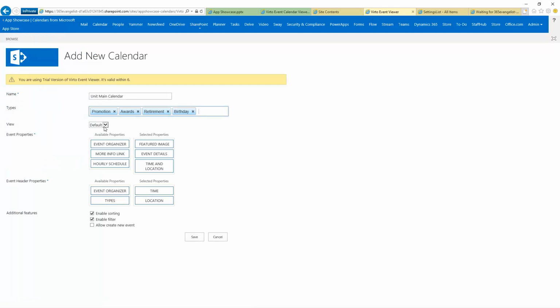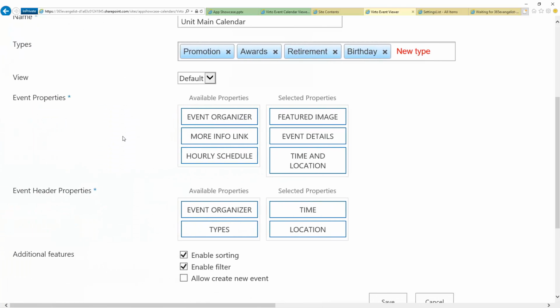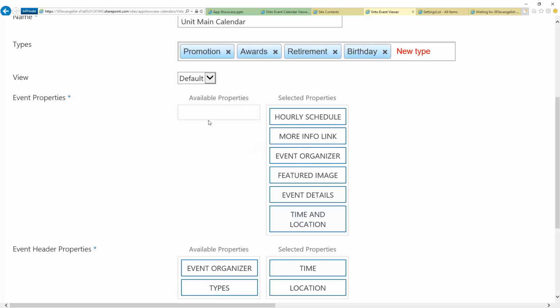We're creating a calendar. So the view is straightforward. I'm just going to go with default. Sorry, let me zoom in a little bit. So this is an interesting way of doing this for the developer. They took a lookup, what I'm assuming is a lookup list, and created it as a drag and drop. So I like that functionality where you can just drag these available properties over into the selected properties.